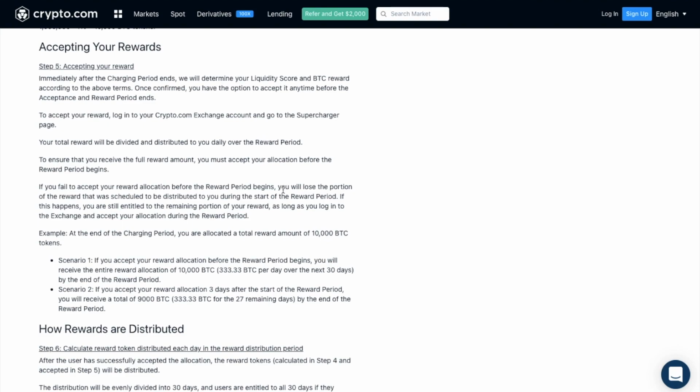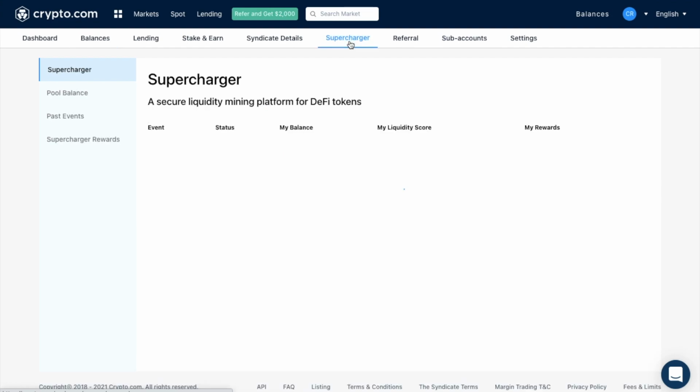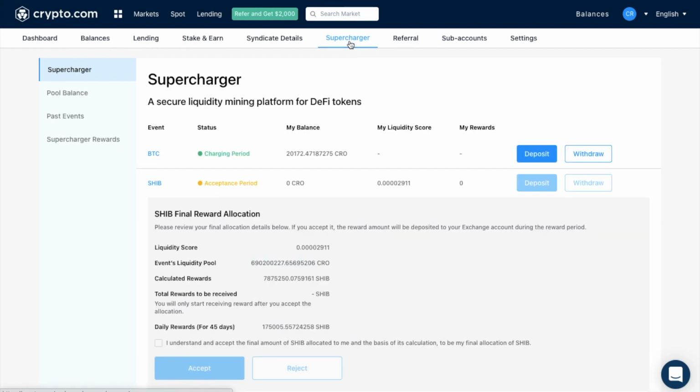And I'll be accepting my rewards from the previous SHIB Supercharger event, as the acceptance period has now started. So if we head across to Balances in the top right-hand side of the screen, and then to the Supercharger tab. In here you have the Bitcoin event, and this is where I can see my deposit is automatically carried across from the previous Supercharger event, as well as the ability to deposit more into here, or I can withdraw my tokens if I don't want to participate.